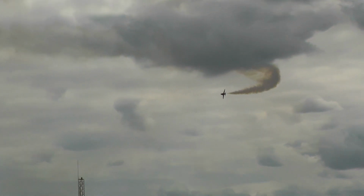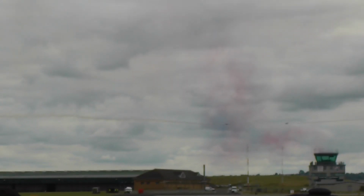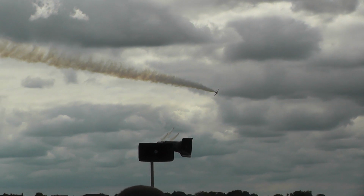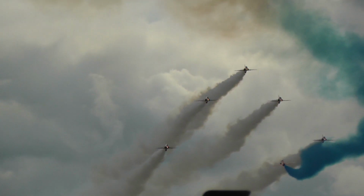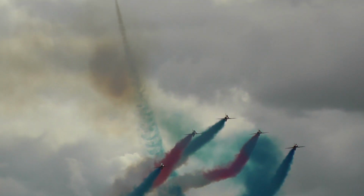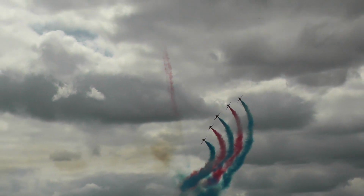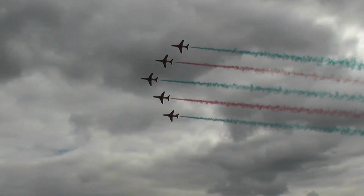Reverse the turn, passing 100 feet apart in the Cyclone. Come on, go flat. Facing up, they're about to cross smoke paths in the Slingshot. Pulling up with the red, white and blue smoke is Red 9, Flight Lieutenant Dan Lowes. Dan is a former Typhoon pilot and weapons instructor.